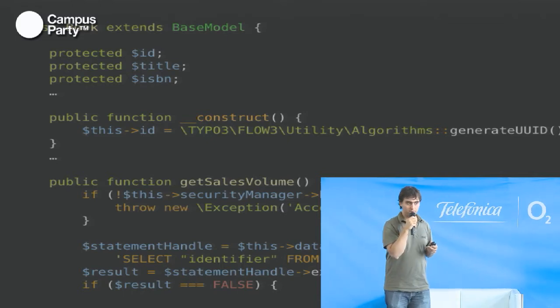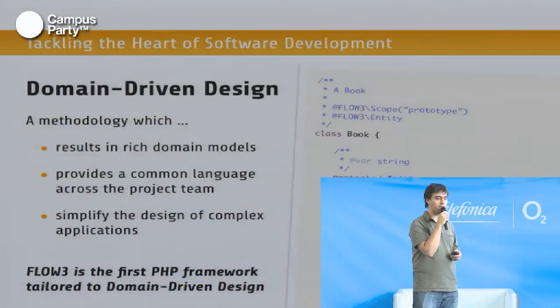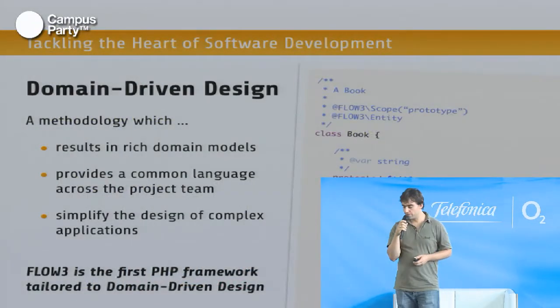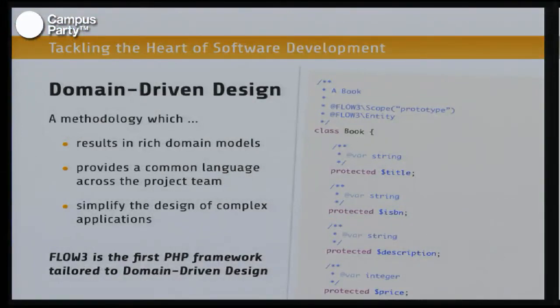And there's a principle I discovered some 5 or 6 years ago, which is called domain-driven design. Domain-driven design does a lot of things, but it also lets you focus on the actual domain. The domain is the problem of your software project. And it forces you to create really rich and meaningful domain models.